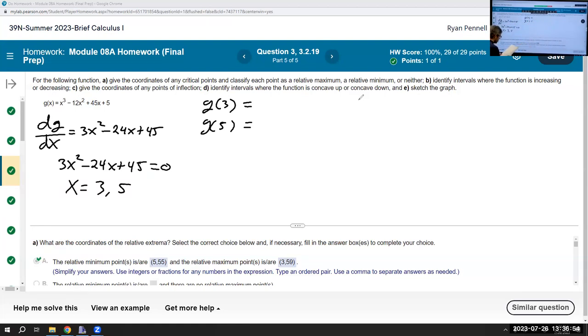Yeah, over all of the real numbers. When I plug those in, I got 59 and I got 55. So I just plugged the values where the first derivative equals zero into the original function, and the outputs give the relative max or min. So we can see that the relative max would be 59, the relative min would be 55, and where those occur. So that's not too bad.